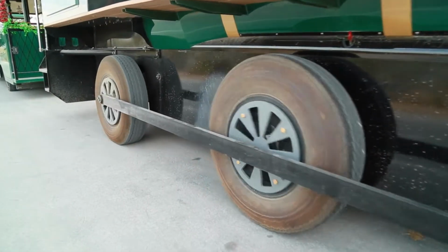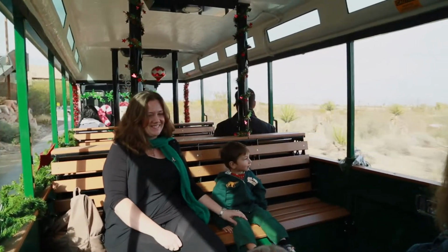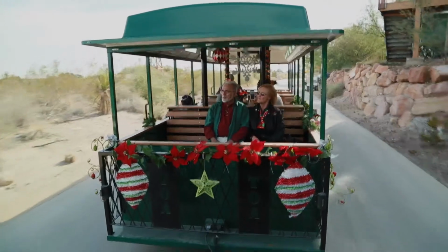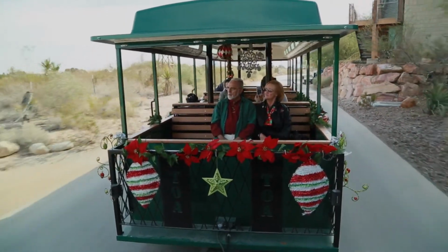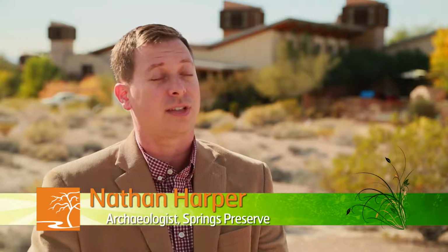It's always been an idea to have a tram or a train to take people and show them some highlights in the natural area. And so it made perfect sense to look into having a train, a replica of a train here. Since Las Vegas in its birth is a railroad town, it just made perfect sense to extend that idea to our programming here and have a train taking people to parts of the natural area here, the Springs Preserve.